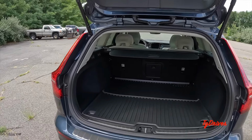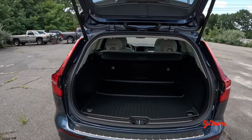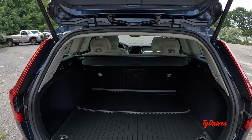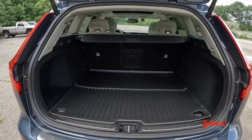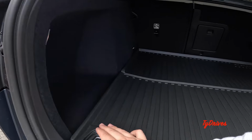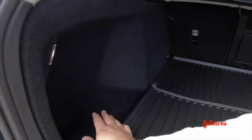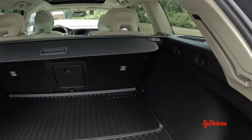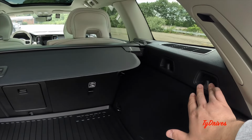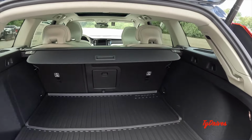And what wagons are really good for is obviously more cargo space, and they still drive like a car, unlike a kind of top-heavy SUV. So plenty of cargo space. We have cargo tie-downs in each corner, also lighting in each side, and pretty good size extensions to each side. And we do have 4 total grocery bag hangers in this car, again to each side, and also the cargo cover.